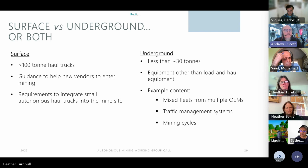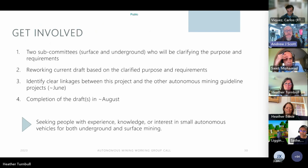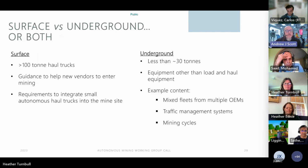For the surface, it's anything less than 100 ton in terms of haul trucks, but obviously there's a lot of ancillary equipment. On the underground, it's less than 30 tons. Just to give you a perspective, some of the interactions are definitely for both surface and underground. There are some differences, but I think there are some similarities.